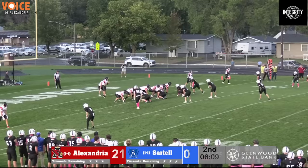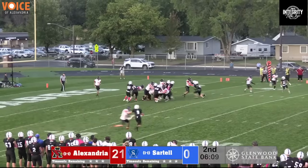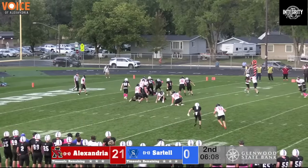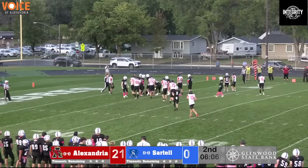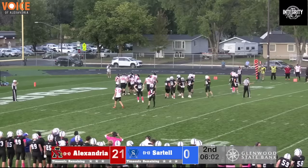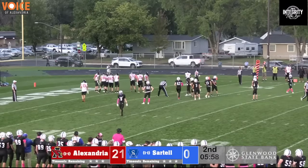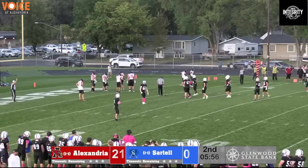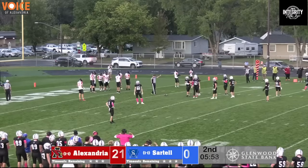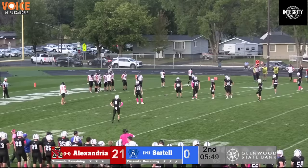The Alexandria Cardinal football team will start deep in its own end after the defense comes through and makes a 4th down stop to keep the Sabres off the board. And now the handoff to the Cardinals running back, Brody Berg, but he got stopped and may have gotten a yard, and that's about it. So it is 2nd down and 9 coming up here.